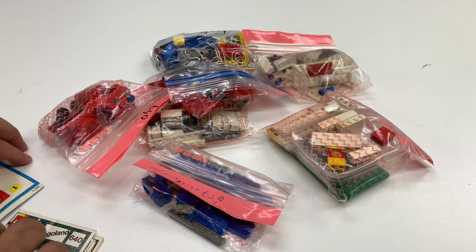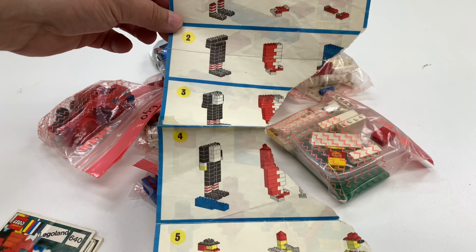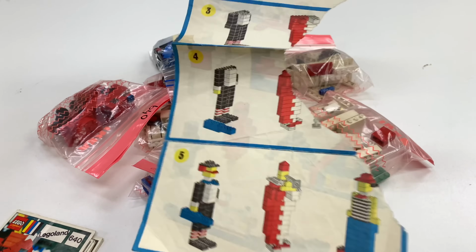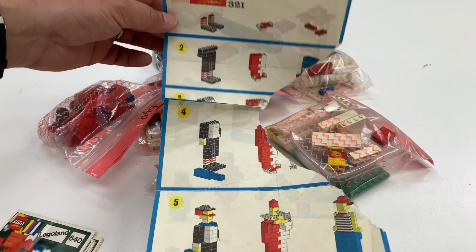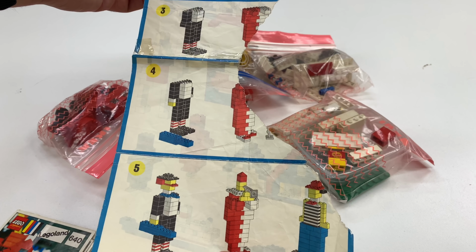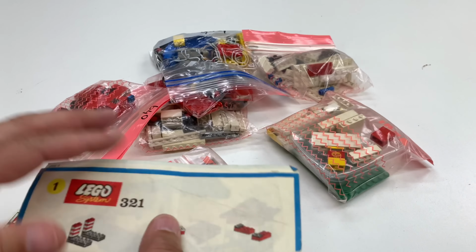Alright, guys, I'm going to go ahead and show you that. It is a very badly torn instructions for set 321, the clown. The clown set. It was only like $3. It's terribly torn. But I was like, you know what? Nobody's going to want to buy that. It's close enough. You can see the final models right there. So that's the main thing.